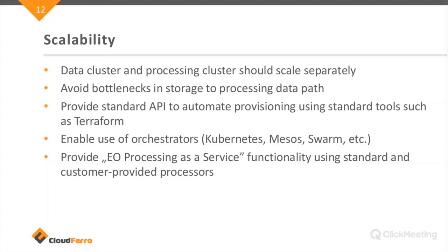One is to be able to scale separately the data cluster and the processing. So this is one thing. The other one is to avoid bottlenecks in storage and the data processing path. So when you scale the storage, to design an architecture that also scales the bandwidth of access to the storage, not to have a bottleneck that blocks this bandwidth. The other thing is to provide standard APIs to automate provisioning of the infrastructure, so that users can use their own tools to scale the processing, such tools as Terraform.